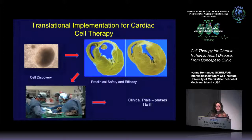So at our institute, we have a translational pipeline, a translational implementation of cardiac cell therapy, where we start in the laboratory, basically isolating, characterizing, and studying the mechanisms of mesenchymal stem cells. We then test whether these stem cells are able to engraft, differentiate, and promote benefit in small and large animal models. The large animal models that we use are pigs, either the Yorkshire or Göttingen mini pigs. And we do a model of chronic ischemic cardiomyopathy that I'll describe in a minute. And the cell therapy is tested in the animals.